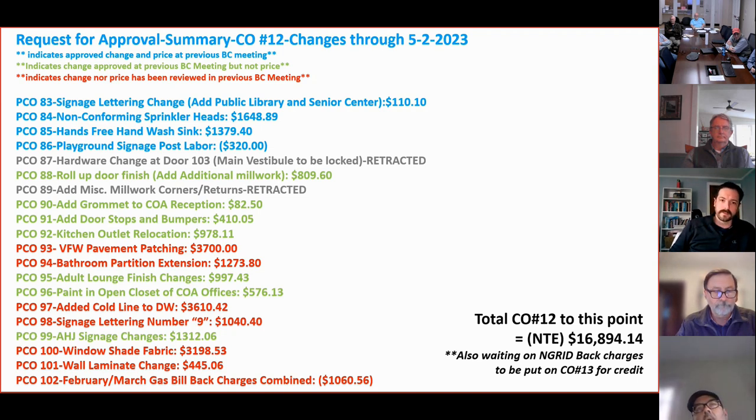One that is not shown but is right now being taken into consideration for change order 12, depending on the vote and depending on us trying to reduce some of these prices we're reviewing, is also the NGRID back charges for the months of February and March. So we have PCO 102 for the February, March gas bill back charges. We also should be getting the back charges for the power from NGRID. We haven't received that yet, but the town does not have those. Interestingly enough, they don't have bills yet from National Grid. Don't know why, but I asked Sandy and she said she had received none to date. So we'll probably go on 13. Yep, that's what I figured, it'll probably wind up going on change order 13.